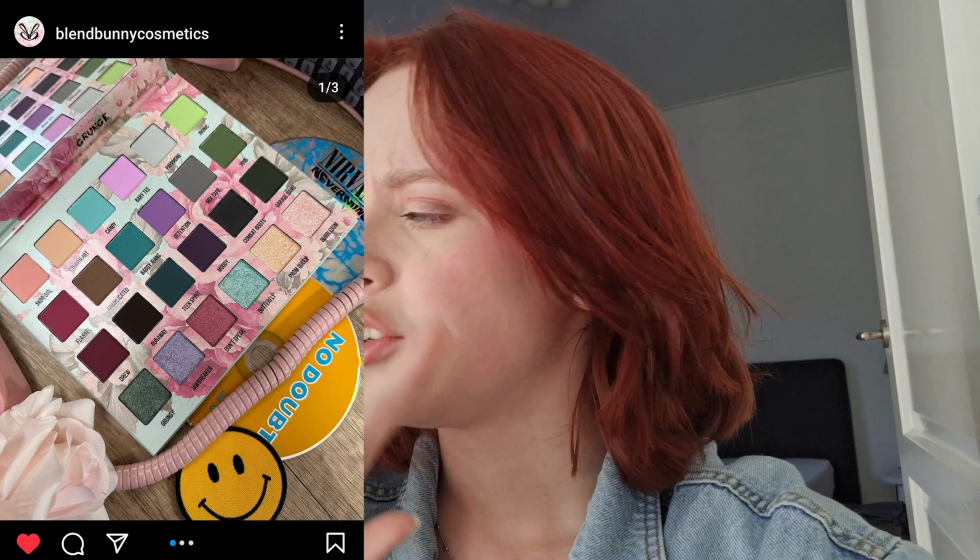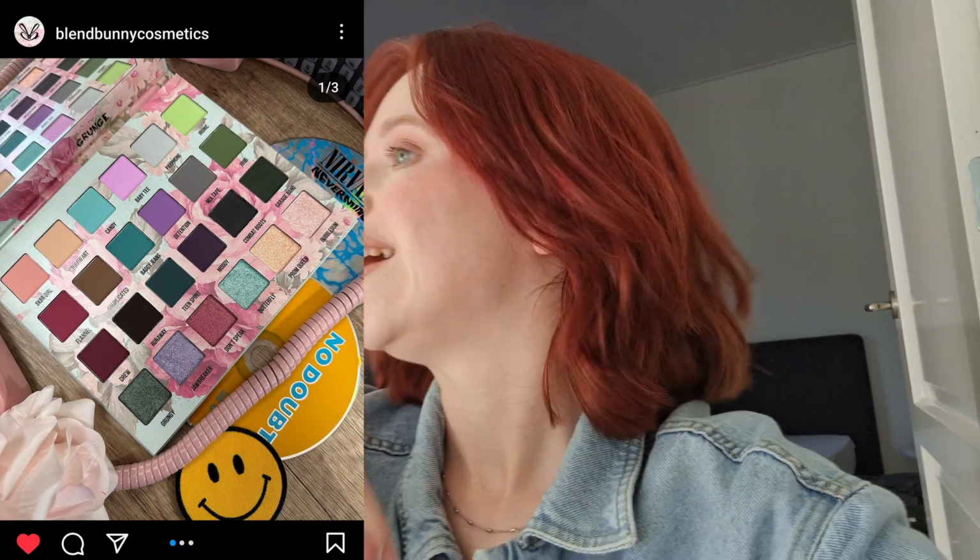Okay, quick update on how I feel about the Blend Bunny Sugar and Grunge palette. Now that I've seen it and I've seen the colors, I don't like it. It's not for me. For some reason, it just feels really out of place that there's teals in there. And those pinks look way too bright for just the vibe that I was going for in my brain. I don't know if I'm the only one. I just feel like they took some leftover shades out of all of their palettes and put it together into this one. I love the grungy greens that are in there, and that's exactly what I expected.